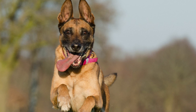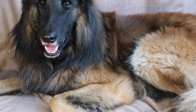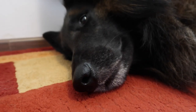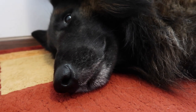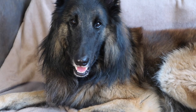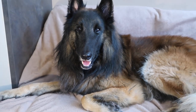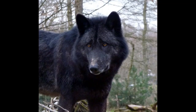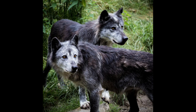Rancho is 4.5 years old, and he's got quite a lot of gray hair around his muzzle and on the chin. It started when he was about 2 years old, but still I think he's graying out a little bit slower than most Tervurens. So don't worry if your dog is young and already going gray. For Belgians, it's completely normal and it's not a sign of old age. Just think of black wolves. They're also born black and they get progressively more and more gray from the age of one.